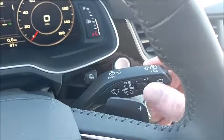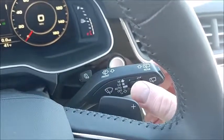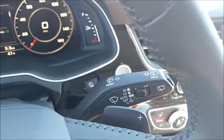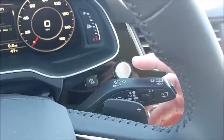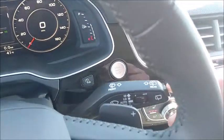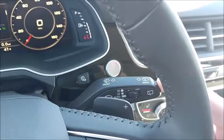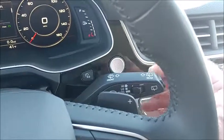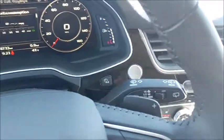So if you have it on auto, this also affects how aggressive the auto is. So I've turned it up pretty good because I like them to be aggressive. When you have it off, you can just push it down and you get one wipe. This runs the rear wipers. They're basically on or off. And then you can push it back to get the squirters, pull it forward to get squirters up front.